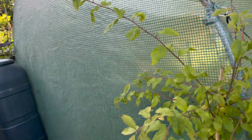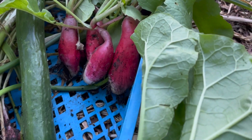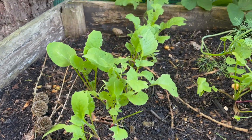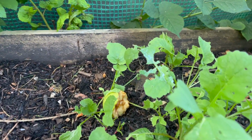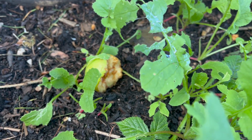So at the back of my polytunnel, I've harvested already a couple of rows of radish, and I took a fair few lettuce leaves to my retreats last week. But my second sowing of radish are all starting to come up now. I can see a little chewed apple that a squirrel or a rat must have found. The June drop has meant that I've got quite a few apples all on the floor down here.